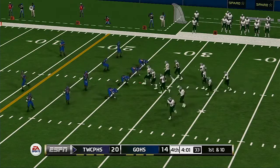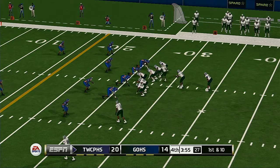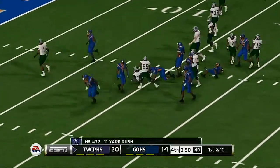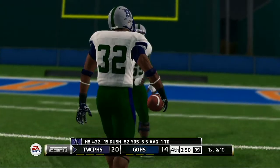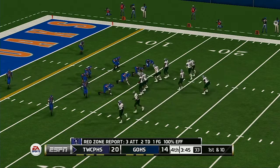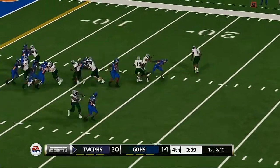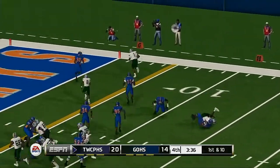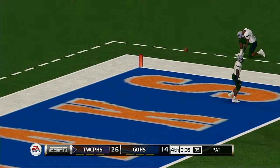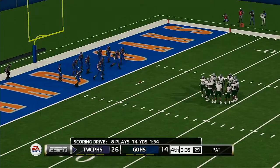First and 10. Ball on the 27. Gets out to around the 15. That's a deep 12 on the play. And this play is number 8 on the drive. Pitches, and he's got room. The 5, and he's in there. Touchdown. So the offense is going to go for 2.